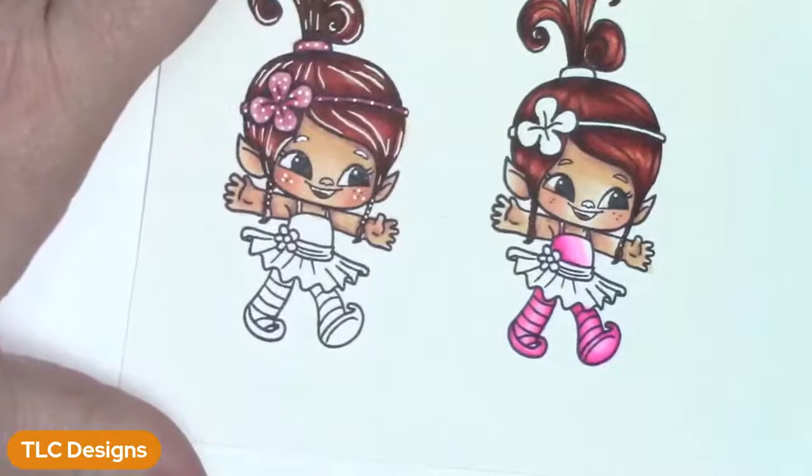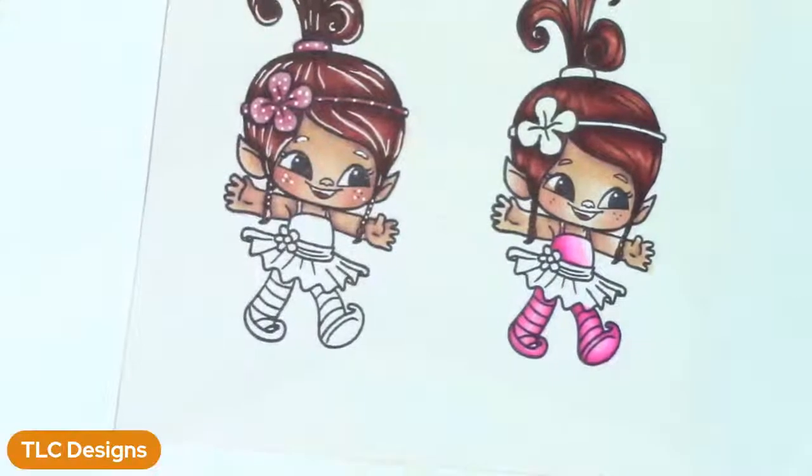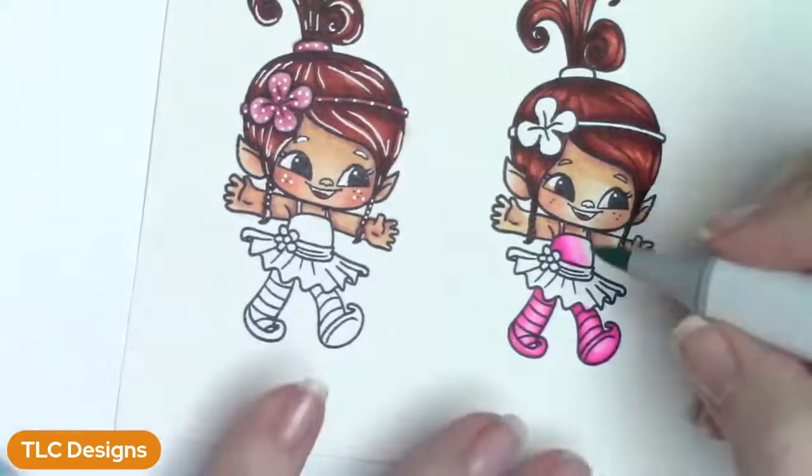There. Pink is done. She's so cute. I want to adopt her.